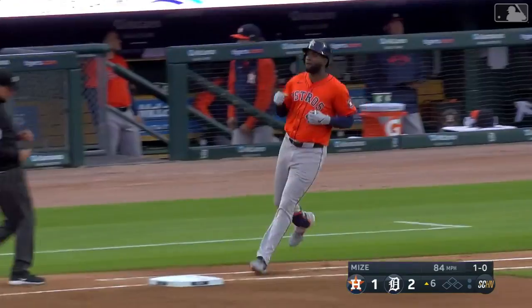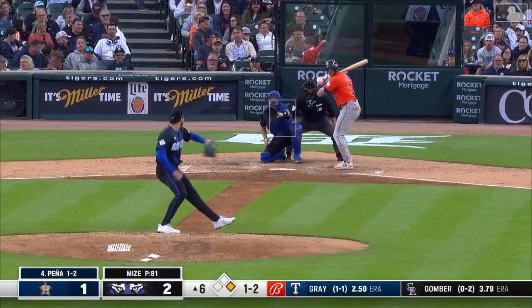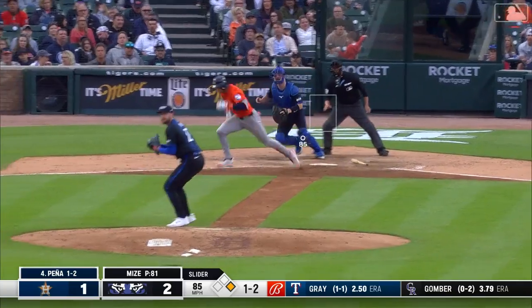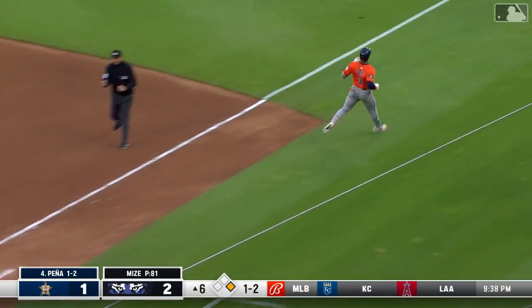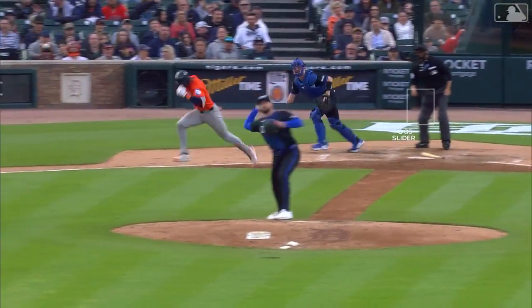Jordan hits it sharply off the glove of Torkelson into right field. That'll be a base hit, you would think, for Jordan Alvarez. That ball was smoked past the Tiger first baseman. There you go. Back to Mize, 2 second. Ibanez slings it. Nice. That's a double play. Perfect timing. Jeremy Pena's extremely tough to double up, and Mize got the ball to Ibanez in a hurry.